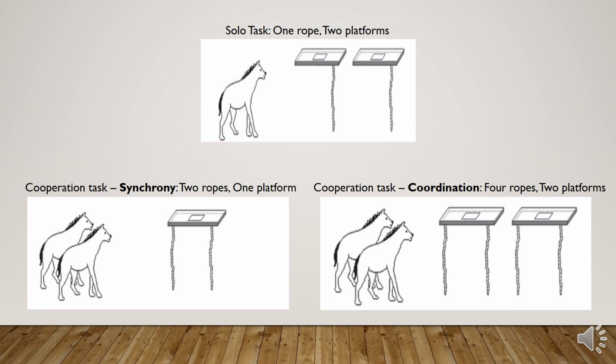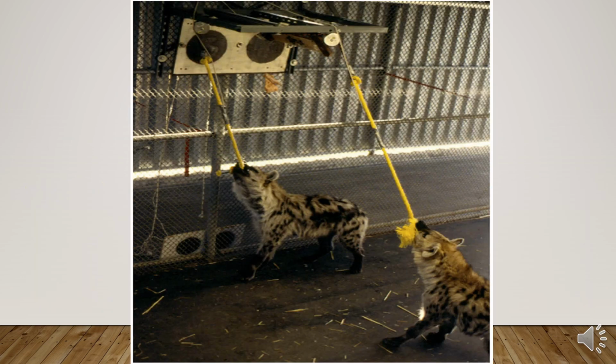The following images show the differences between tasks. The top image shows the solo task, in which only 1 rope needs to be pulled. The bottom left image shows the synchrony task, in which 2 ropes need to be pulled in unison. And the bottom right image shows the coordination task, in which 2 proximal ropes out of 4 available ropes need to be pulled in unison to release the food reward. This image shows the synchrony cooperation task.